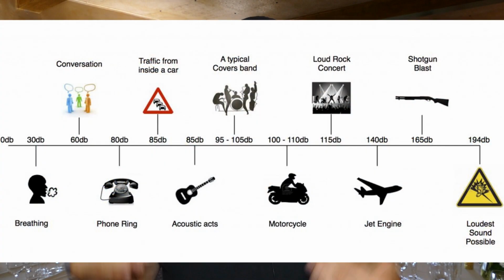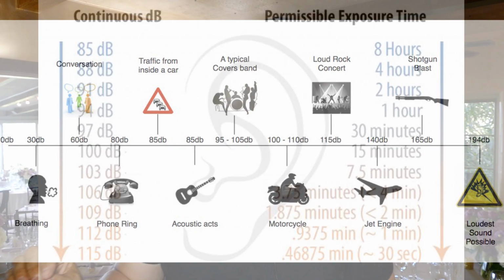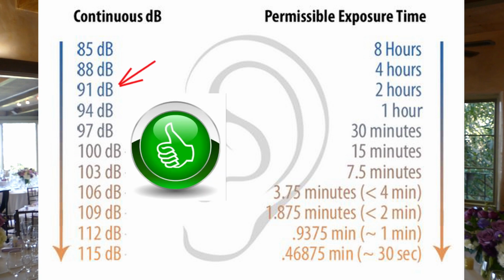You don't want to fall in love with a venue because of the view and book it, and you're planning to have just a killer dance party, and you find out that they're capped at like a 65 decibel noise limit, which is not very loud. A typical dance party is going to be 80 to 90 decibels. So you need to do a little bit more research.